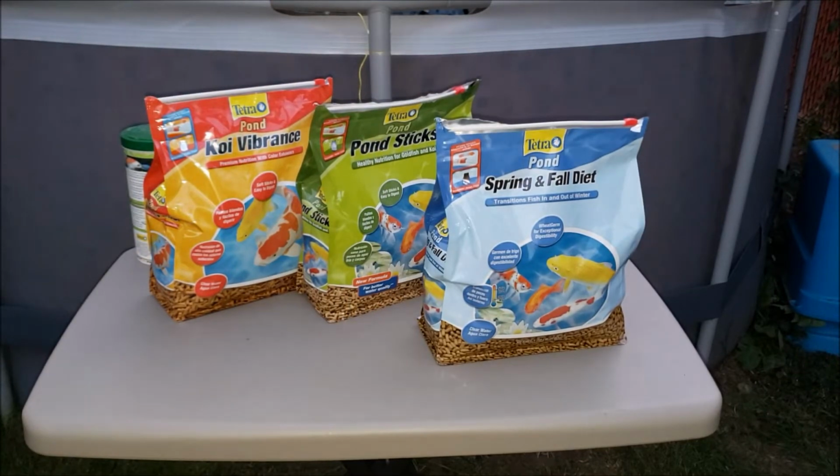So all right, hopefully this helps. Hopefully somebody will think about it. I know it's still a little bit of time before it gets too cold, but if you start thinking now, bang, it'll be way healthier for your koi.